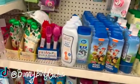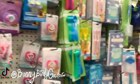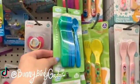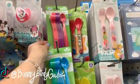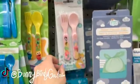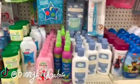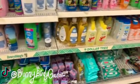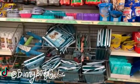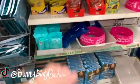Let's see if we have anything else new over here. Again, all BPA free, blue and green, pink and purple. We have the Disney Baby, also BPA free. Cute little sets. Sesame Street, so many cute items. And behind me, of course, we have dog treats, dog bowls, more of those All Clear wipes.